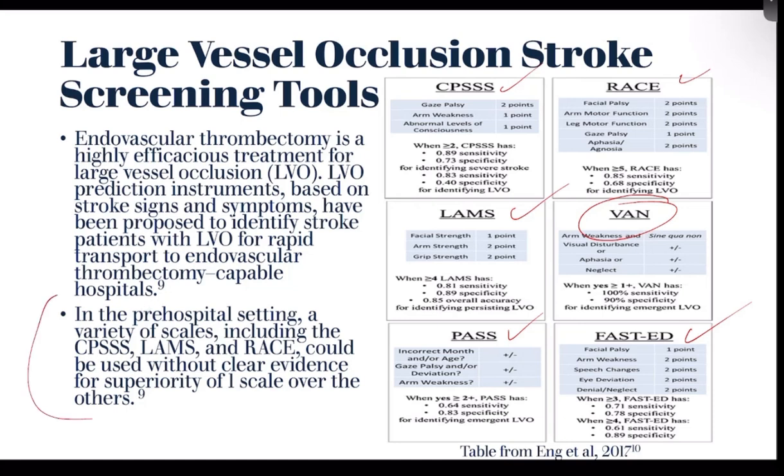In the pre-hospital setting, a variety of scales, including the CPSS, LAMS, and RACE, could be used without clear evidence of superiority of one scale over the others. And so what does that mean? As far as the data is concerned, as of today, these are all the same efficacy. No one's superior, okay?